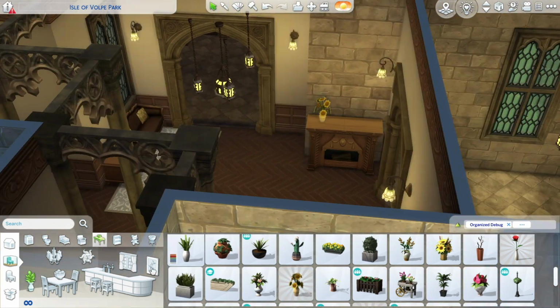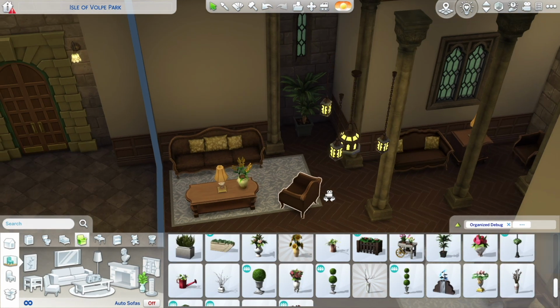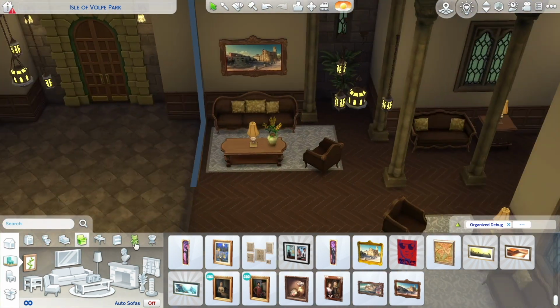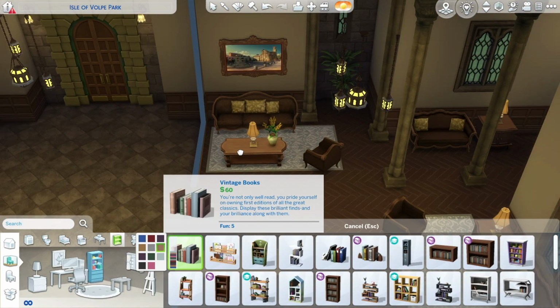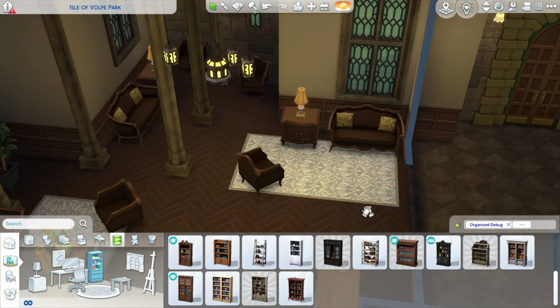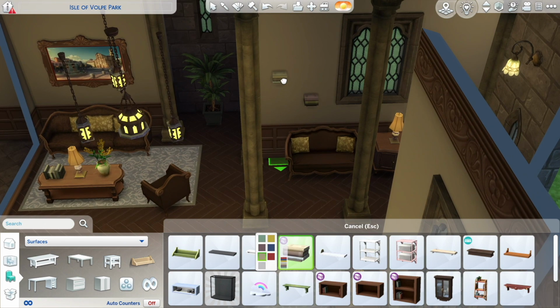I'm just working on it, making it feel a bit more grand, a bit more furnished, a bit more ornate. Going in with some artwork, of course, some flowers, lots and lots of flowers. I imagine this library is very well kept. There's clearly lots and lots. I don't know if they're paid. I guess they're paid. I don't think they're volunteers. I guess they're paid workers that are here and they take care of this.